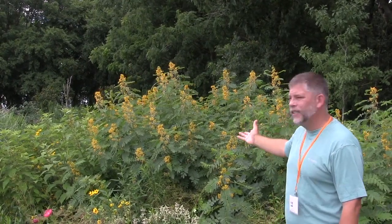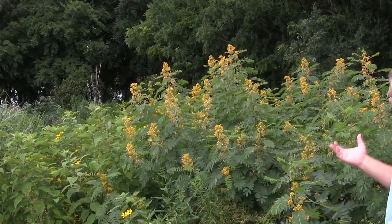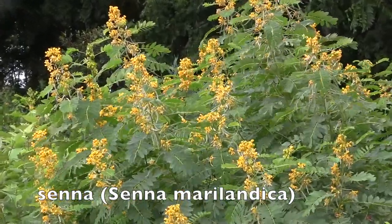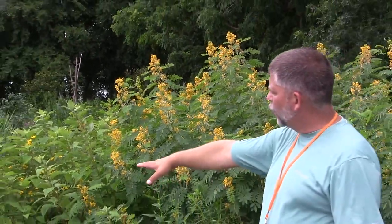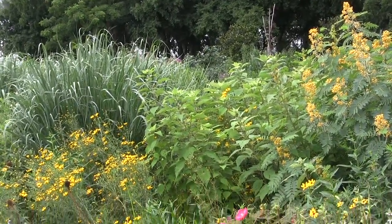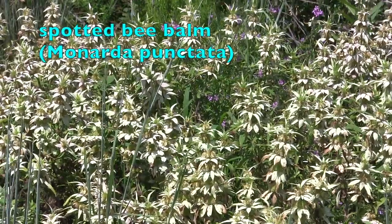This really tall yellow pinnately compound leaf plant is called senna, and it has these beautiful yellow flowers that attract mostly bees, but other pollinators. And then they'll have these little bean pod seeds that will emerge shortly after it flowers. Just beyond that we have our native hibiscus. Then we have our yellow coreopsis just starting to bloom. And even below here we have spotted bee balm, or Monarda punctata.